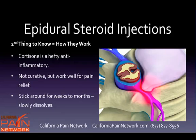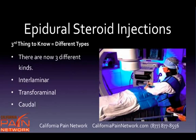The second thing to know is how they work. Cortisone is a hefty anti-inflammatory. So you have the inflammation around the nerve root here. The cortisone is put in this area, and essentially what you end up with is a soothing bath of steroid medication. It doesn't fix this, it just kind of soothes the area and provides pain relief. So it's not curative, but it's a great band-aid. And it can stick around for weeks to months, and it slowly dissolves, and as it dissolves, the pain relief may go away, and it can eventually be repeated.